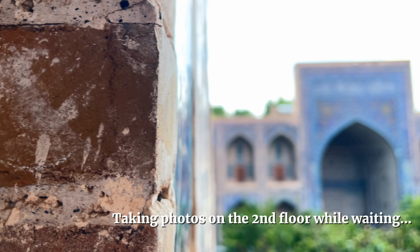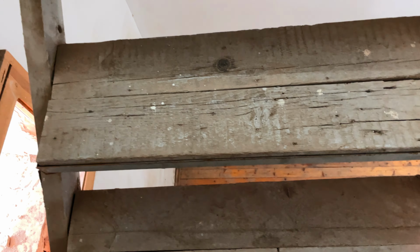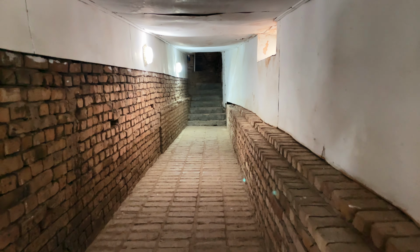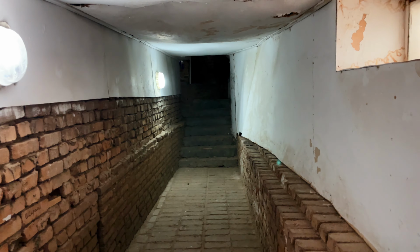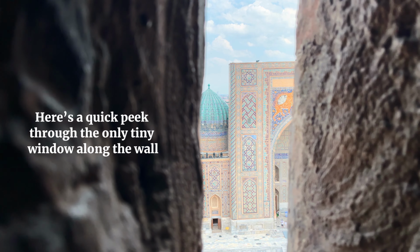After another short wait, it was finally our turn. Only two people can go up at a time because the platform is just too narrow. We went through a corridor, and inside there was a steep staircase with a thick rope as a handrail. It's just wide enough for one person. I didn't film the climb because it was too steep and I was too afraid of slipping. But we made it. Are you ready?